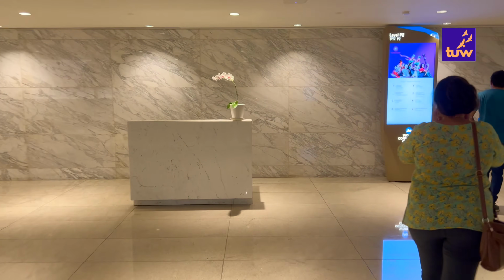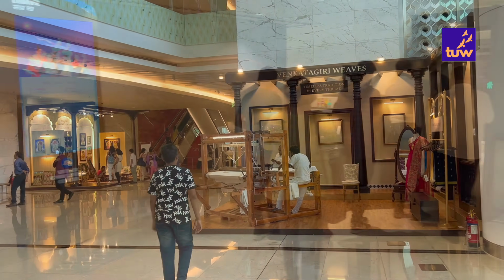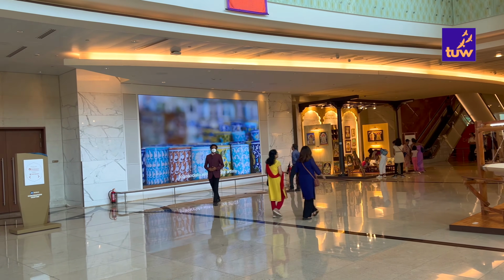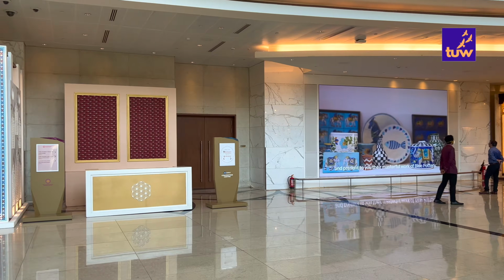Jio World Convention Centre is India's foremost venue for best-in-class exhibitions, conventions, meetings, and social events. The highly flexible and dynamic venues are equipped to host physical, virtual, and hybrid events simultaneously.